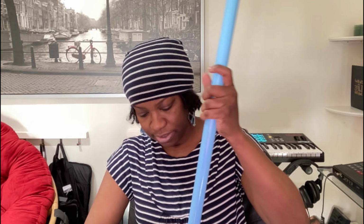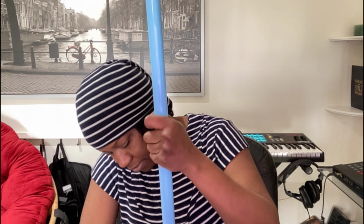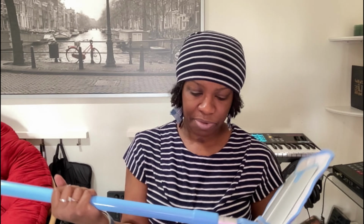It has a stick. So here's the hole, and I guess you just stick this in. It just pops in, and I'm pretty sure you can probably lengthen it. I'll check that out in a minute. So that's how it is.